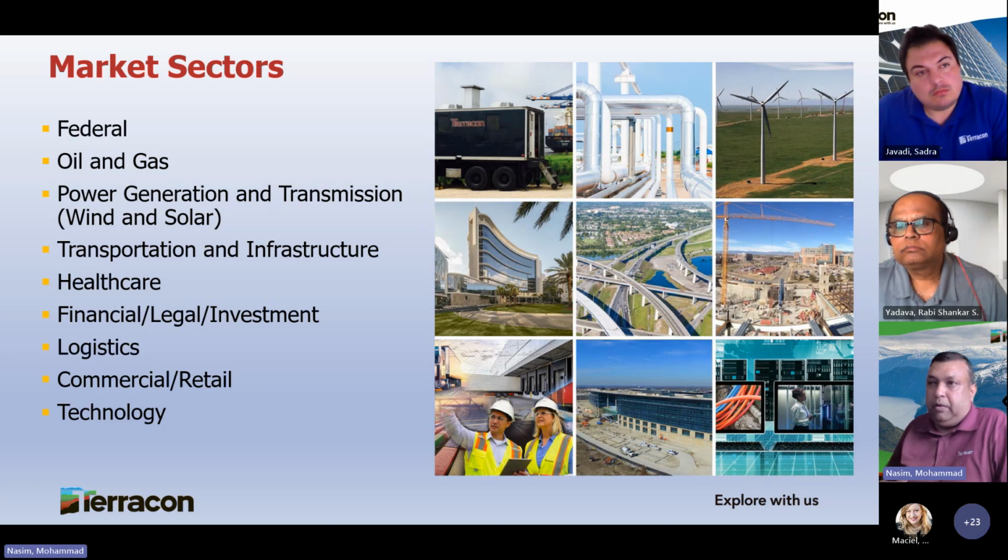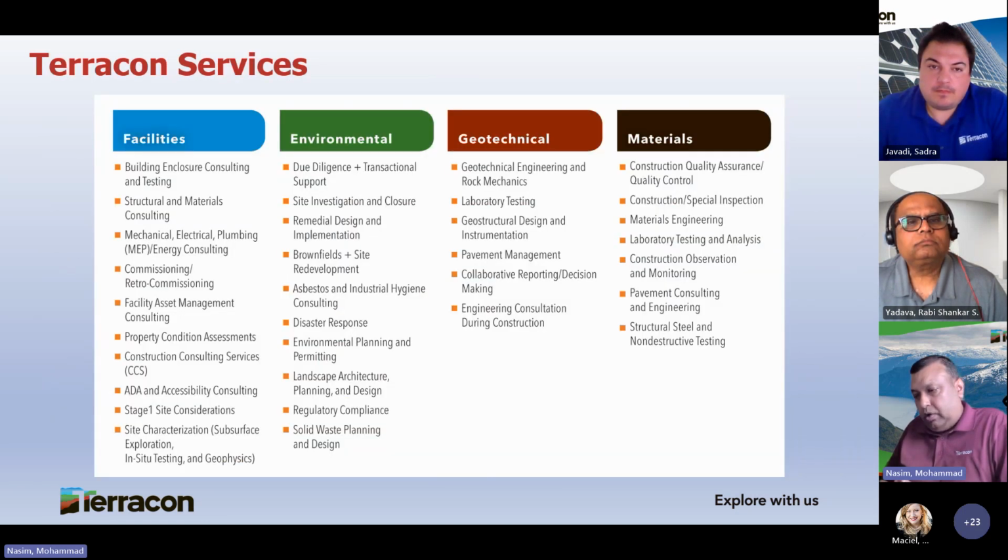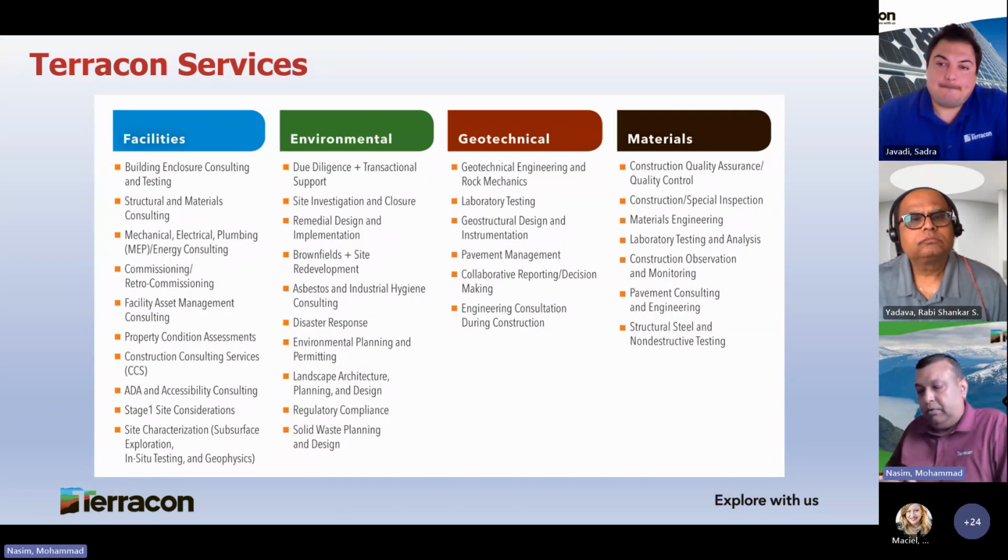And we also have participation in logistics, retail, and technology sectors. Terracon started its origin in Iowa back in the mid-50s as a geotechnical engineering firm. And over the years, it evolved into four different types of services. That includes, definitely, geotech, which is our core practice, construction material support system. We also provide environmental and we provide facilities.